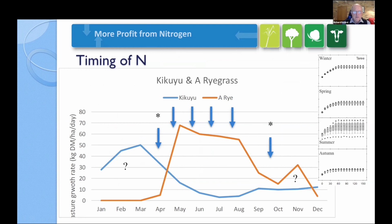So that brings us to a discussion on the timing. And what I'm showing you here is what I would consider a typical Kikuyu growth rate pattern. So the blue line, where you get that late January, February, March peak, and then you get a drop into winter as you cross over to annual ryegrass. And annual ryegrass, obviously the orange.